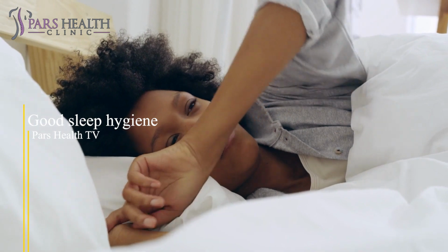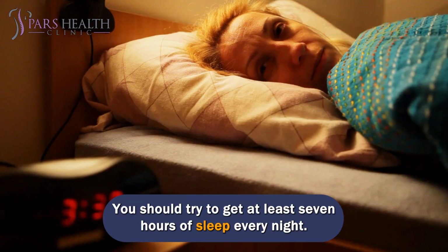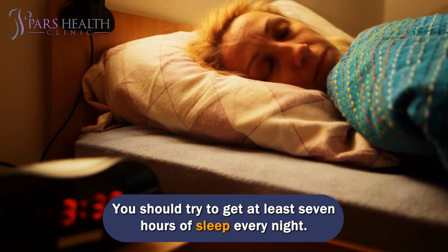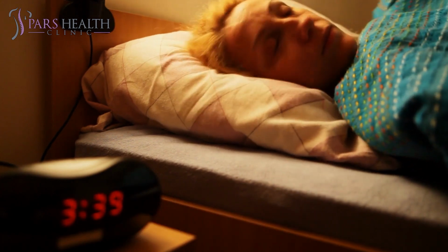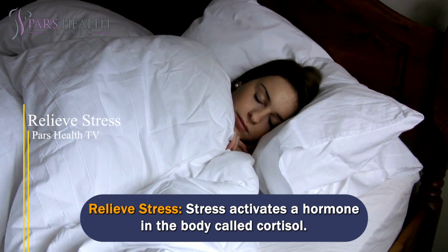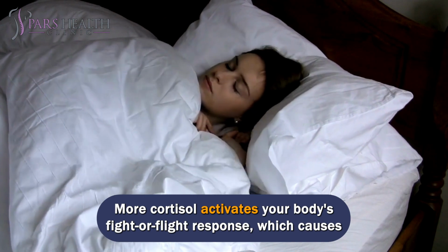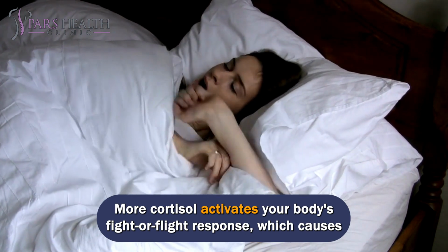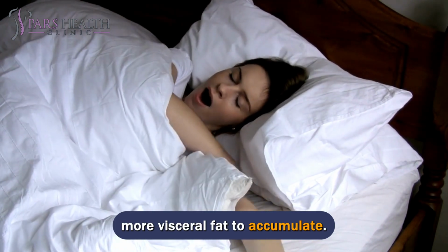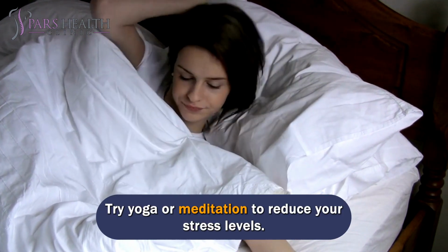Good sleep hygiene. Lack of sleep can increase the risk of developing visceral fat. You should try to get at least 7 hours of sleep every night. Relieve stress. Stress activates a hormone in the body called cortisol. More cortisol activates your body's fight or flight response, which causes more visceral fat to accumulate. Try yoga or meditation to reduce your stress levels.